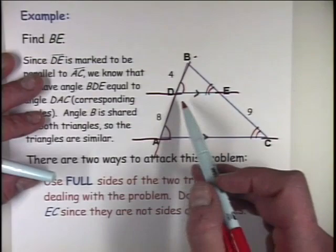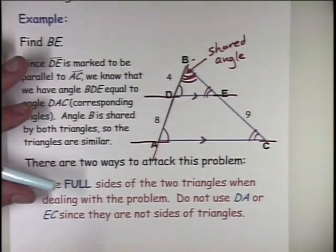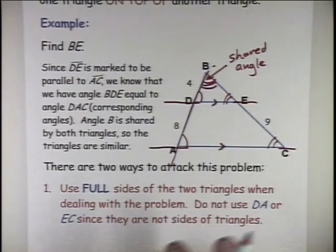Angle B right here is a shared angle. And that's what's unique about these problems where it's two triangles drawn inside one shape. There's a shared angle. So they both share angle B, so of course angle B is going to be congruent to itself. So since I have all three angles corresponding, congruent with each other, we can say that this triangle is similar. Now we can get on to finally answering the question now that we've established similarity.